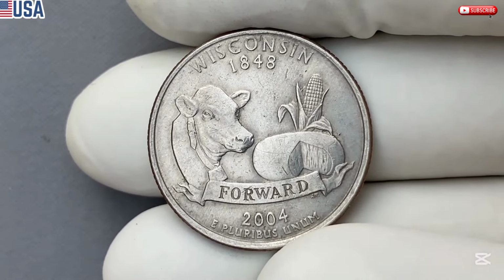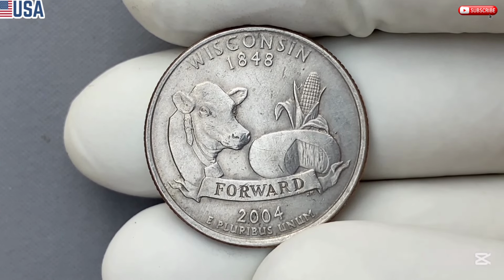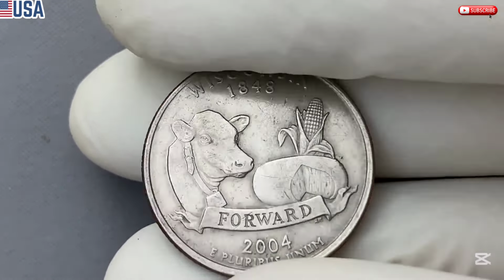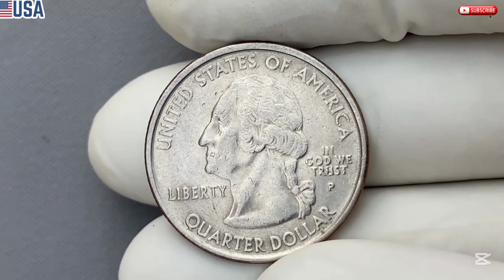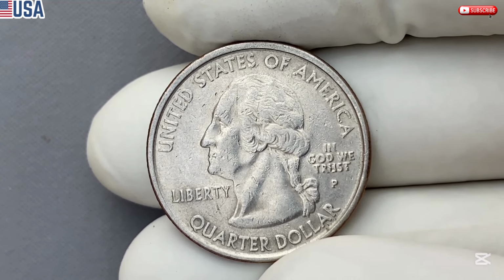The 2001 New York quarter is no exception. One of the most famous errors in the New York quarter is a die crack. This happens when there's a crack in the die used to stamp the coins, leaving a distinct crack or line on the coin's surface. The die crack error can occur in various places, but it's often found near the Statue of Liberty or along the coin's edge.